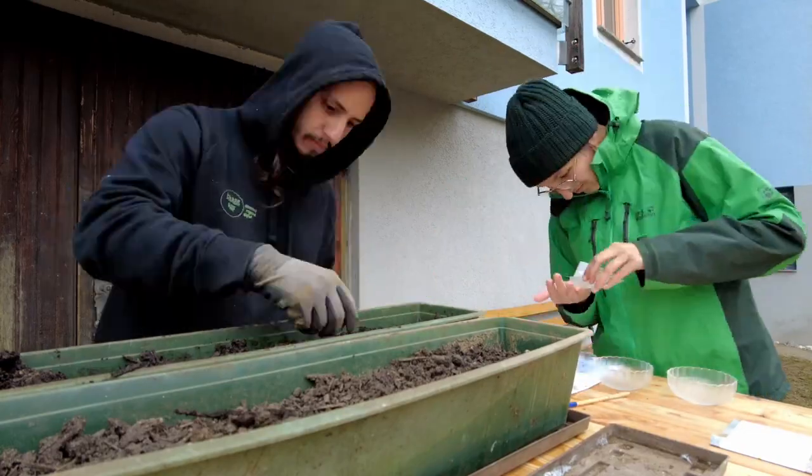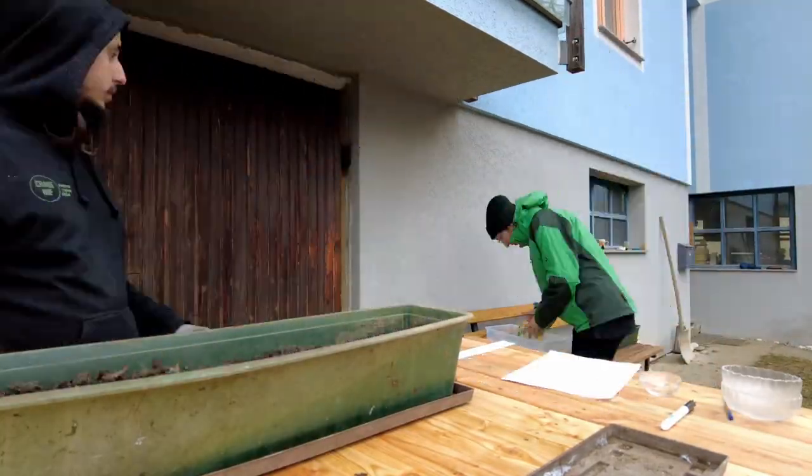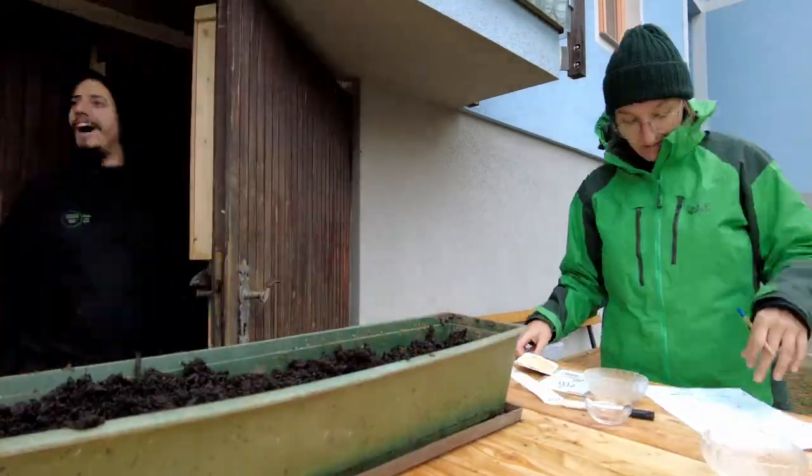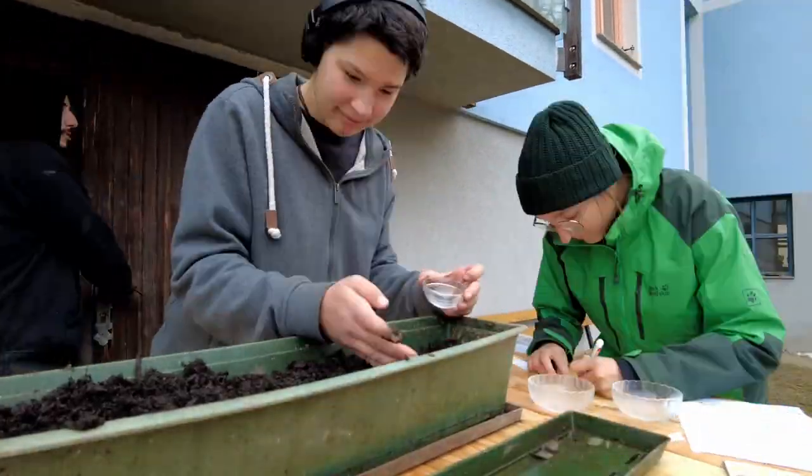Some more seeding. This time we planted more pumpkins, tomatoes, zucchinis, cucumbers, red cabbage, capsicum, eggplant, and so on.